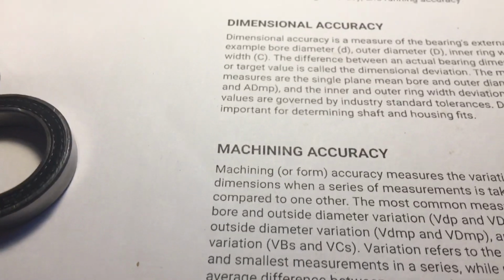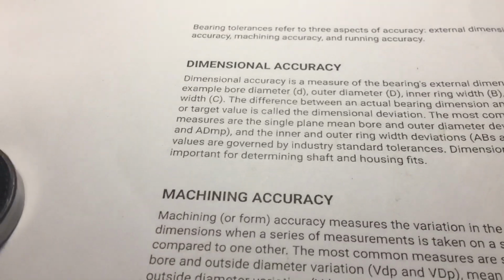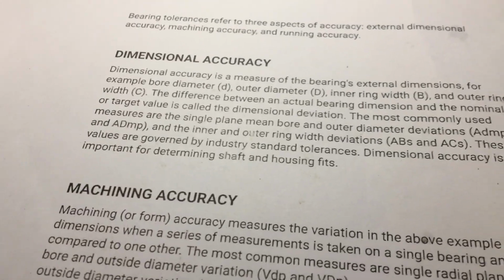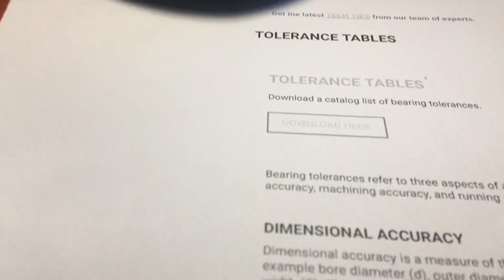Well, there may be some Rain Man dude out there that memorized the whole tolerance tables, because human beings do some amazingly crazy and interesting things. But you can go to NTN or SKF and you can look up the same information. It'll teach you the basic stuff you need to know if you want to learn about bearings.